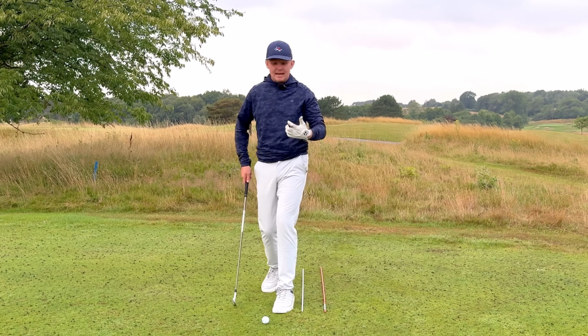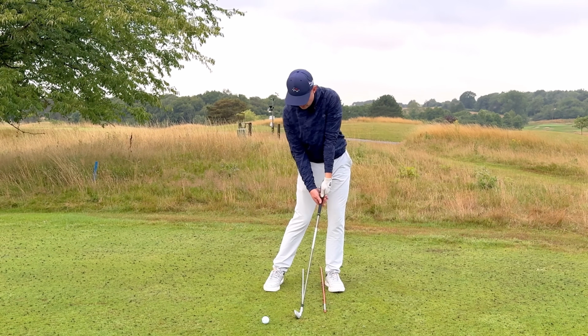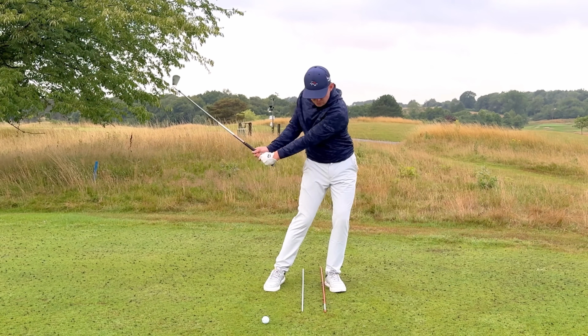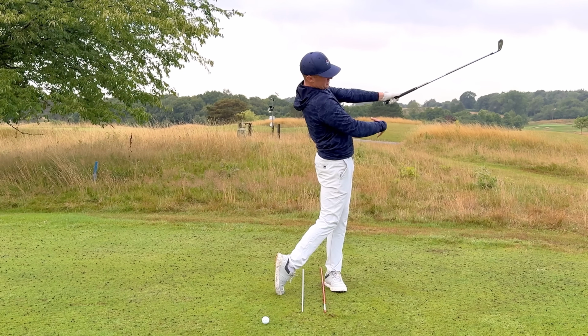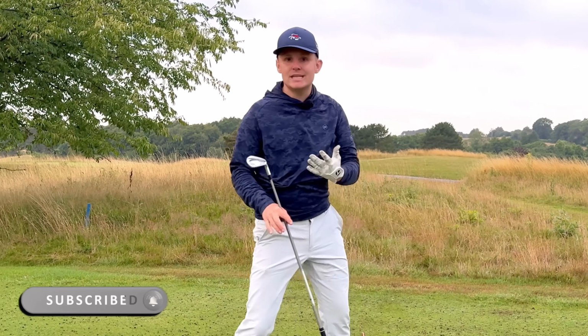So we're in a position now to where we understand that our weight's got to be on our left side, our head's got to be over the white alignment stick. Then from there, we understand that this is going to help us get our low point past the ball. And actually, when we're hitting shots, we have now an exercise to teach us that follow through position. And we have that feeling of getting all the way to 8 o'clock.